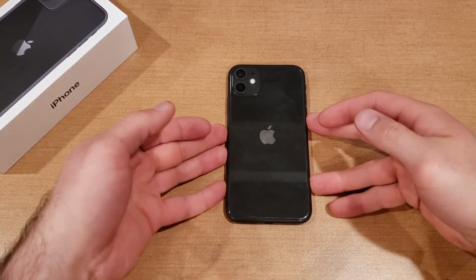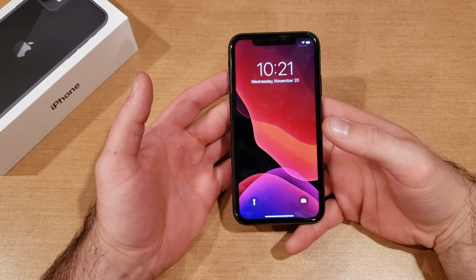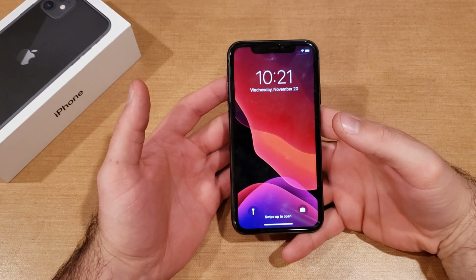Welcome to one of my how-to smartphone tutorial videos on the iPhone 11. In this video, I'll be showing you guys where to find your battery percent remaining for your battery life.